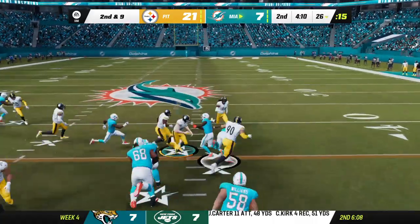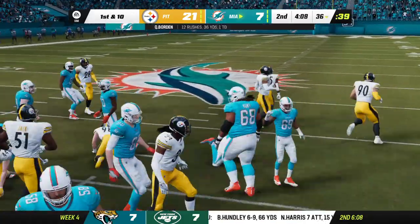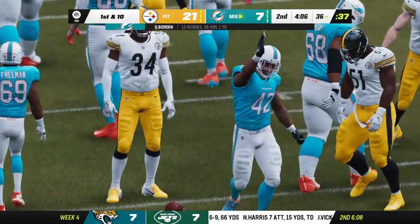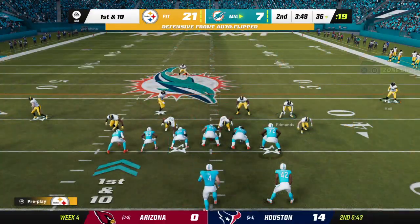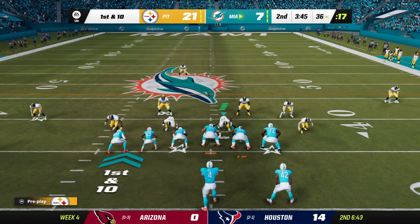They'll keep it on the ground. Borden. A 10-yard pickup, and it's enough for a Dolphins first down. Exactly what they needed right there, because they needed to use the ground game to take some pressure off, because the quarterback's been struggling a little bit.